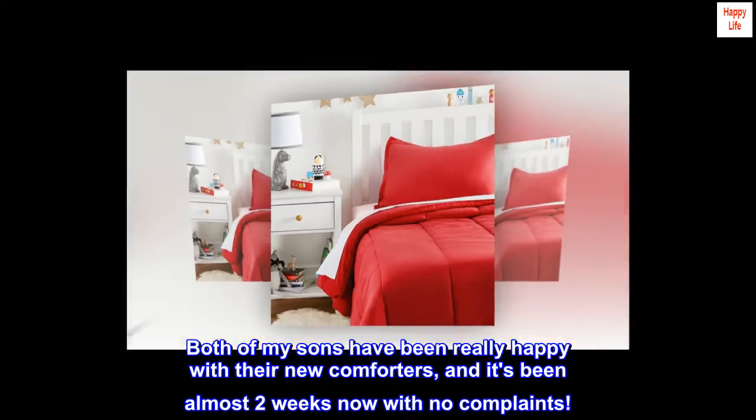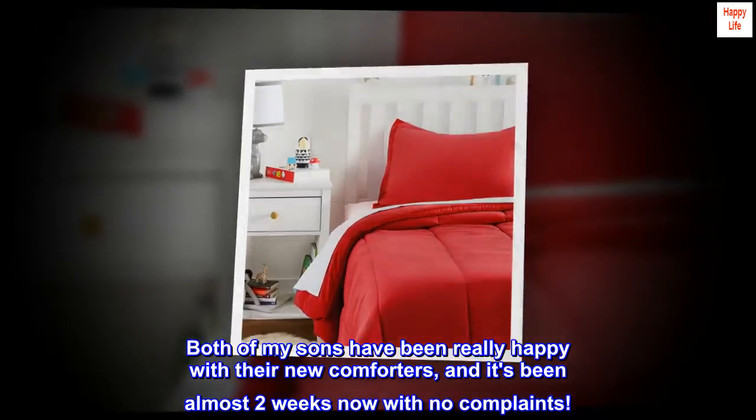Both of my sons have been really happy with their new comforters, and it's been almost 2 weeks now with no complaints.